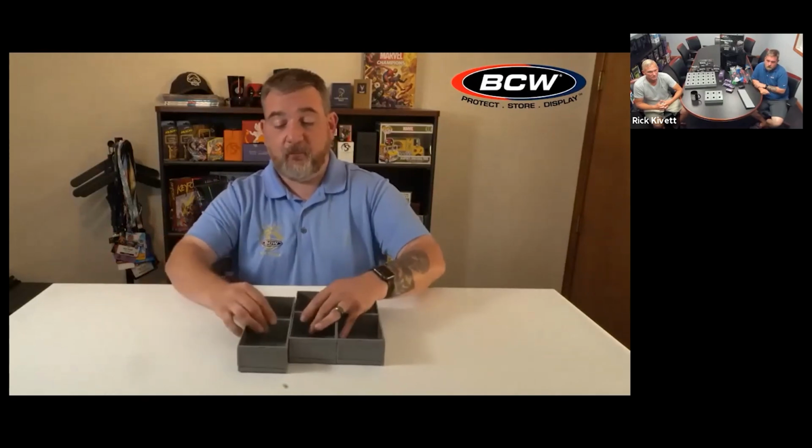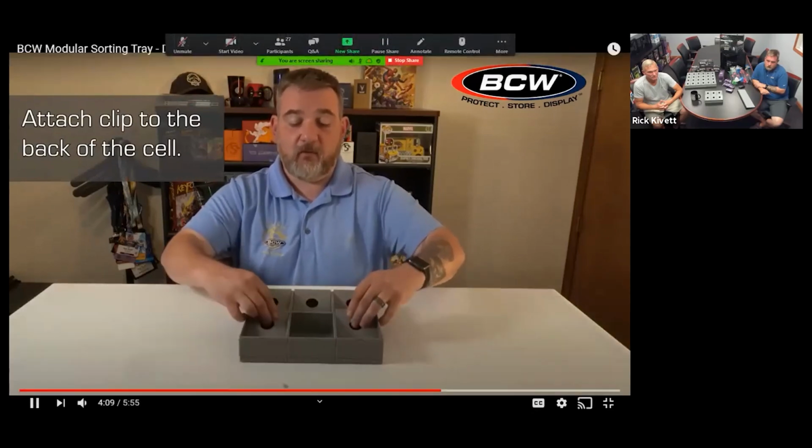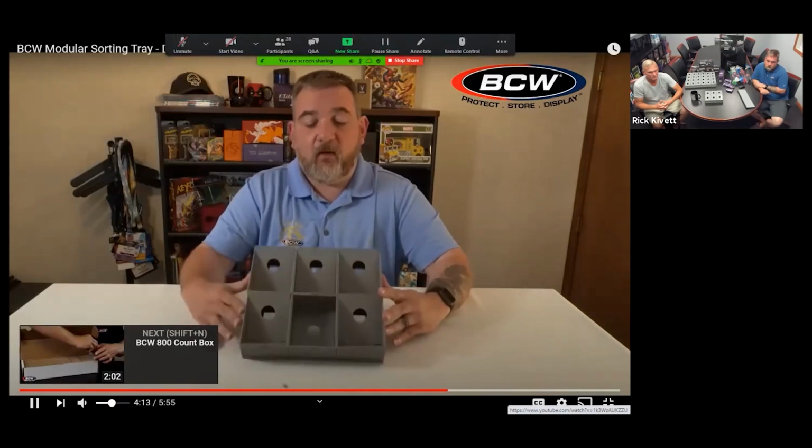On top of that, if you want to add another column, simply do the same thing. Make sure that your cells are lined up, offset it again, and slide them together. When you're ready to start sorting, just lift your risers and attach them. Now there is a key feature here.